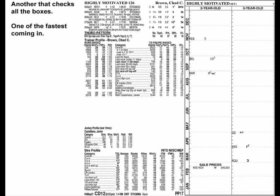The second horse that checks all the boxes is highly motivated. After throwing a big figure sprinting at Keeneland last fall, he paired it over a one-turn mile in the Gotham, then went forward a little going 2 turns for the first time. Moderate development, 2 preps, good pattern, one of the fastest going in. Check, check, check, check.